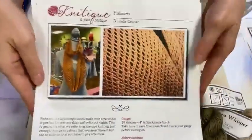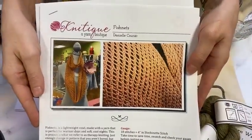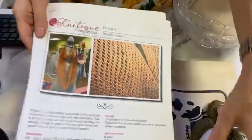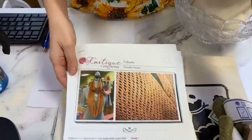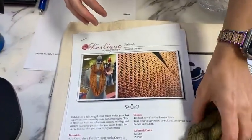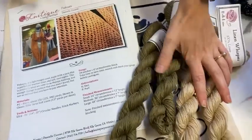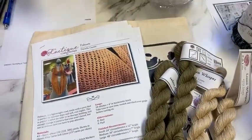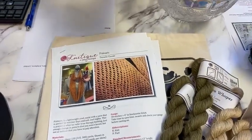And then last we have the Fishnets cowl, which is the beautiful mesh lace cowl. Lots of yarn over, knit 2 togethers. You basically go till you're almost out of yarn on this one, do your border and call it a day. So you could easily do 2 smaller cowls, 1 big one, lots and lots of options on what you can do with the included yarn.